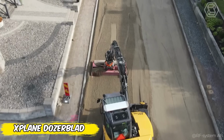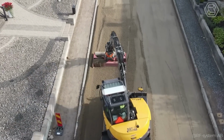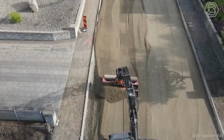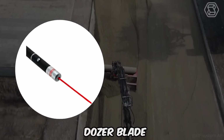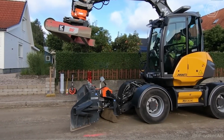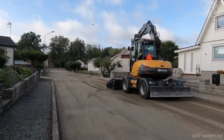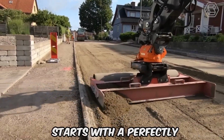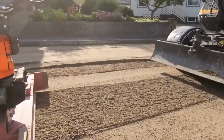Imagine your next road paving job starting out perfectly smooth, thanks to a wheeled excavator with RF Systems' unique X-plane dozer blade. Equipped with a laser-guided dozer blade and leveling beam, this miracle machine ensures a completely smooth surface preparation. The X-plane dozer blade makes the difficulty easy, ensuring that your pavement starts with a perfectly prepared subgrade.